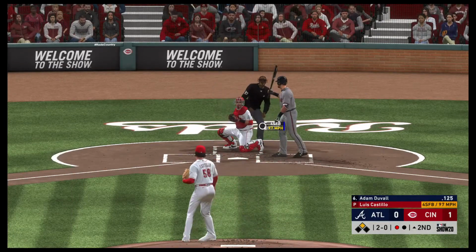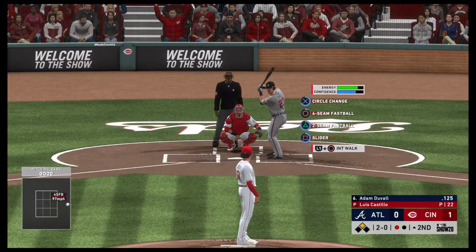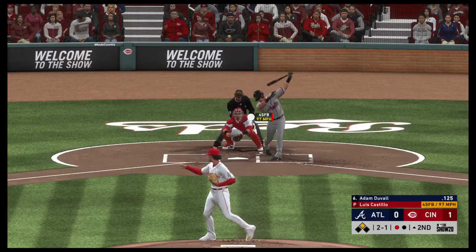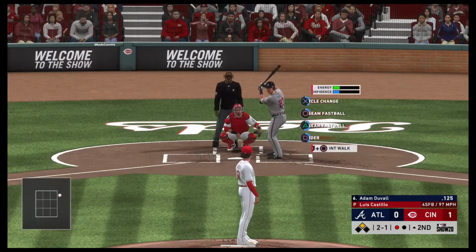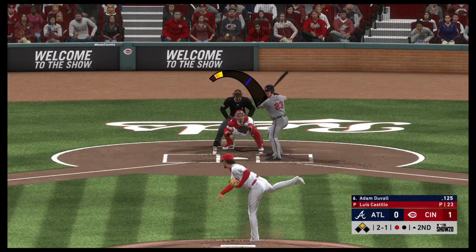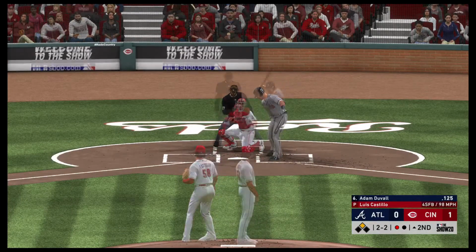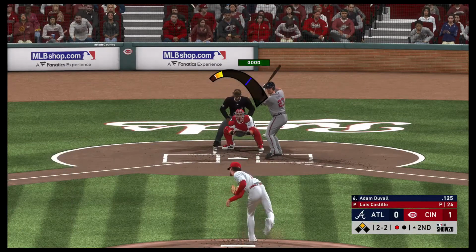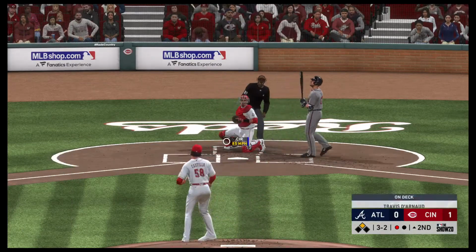2-0 to Adam Duvall. Duvall is simply an all-around great defensive outfielder. Not only does he have great range and great hands, he's also got a plus arm, one that base runners and base coaches certainly have to be mindful of. Absolutely. When you are in the meeting room preparing for this guy, it is the first thing that jumps off the page. Do not take the extra base.